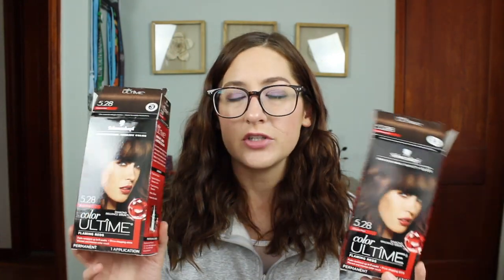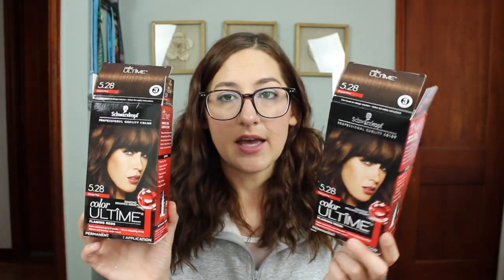Alright, next up I have hair care products. So I have two hair dyes here. I have the Schwarzkopf Color Ultimate Flaming Reds and 5.28 Cocoa Red. This I use all the time. I bought it a bunch of different times. My hair tends to fade out after about a month and a half and my roots start to grow out, so then I re-dye it. I love this. I find it at CVS and it is my absolute favorite hair dye. I've been using it for several years. It's a nice reddish brown color without being too red or too dark.